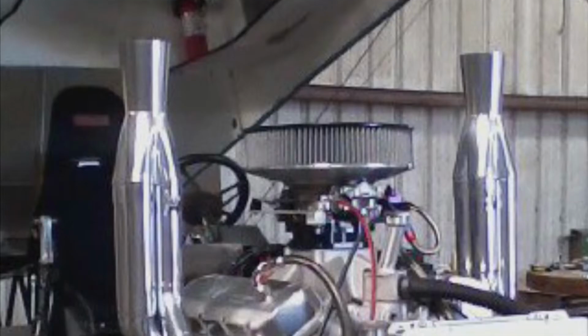This was absolutely the sound that I was looking for, and I figured by now it was time to go ahead and replace those nasty manifolds.